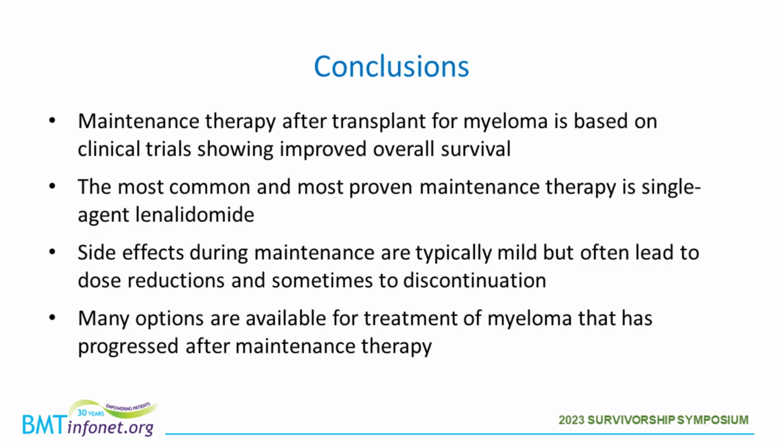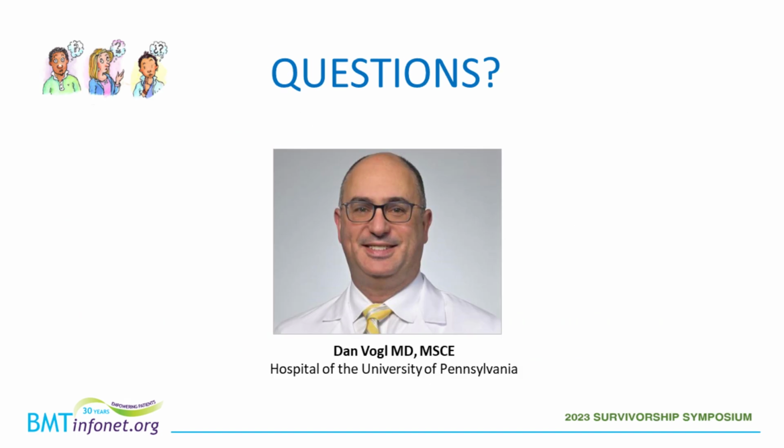So to conclude, through all of that information, I think it's really important that maintenance therapy after transplant for myeloma is based on clinical trials showing improvements in overall survival and making patients with myeloma live longer. The most common and the most proven maintenance therapy is lenalidomide or Revlimid given as a single agent. Side effects during maintenance therapy are typically mild, but often can lead to dose reductions and sometimes to discontinuation of maintenance therapy. And we do have many options available for treatment of myeloma that has progressed after maintenance therapy. And that's where I'll conclude and make sure that we move on to any questions that people have.